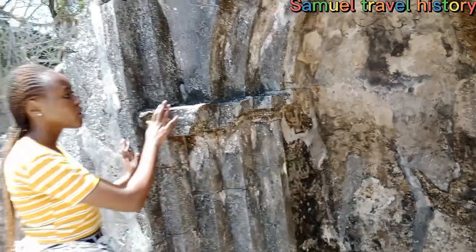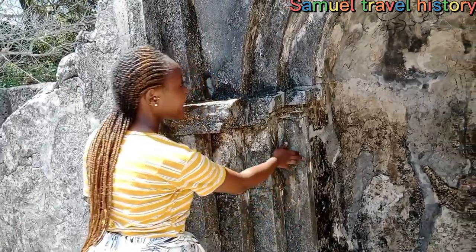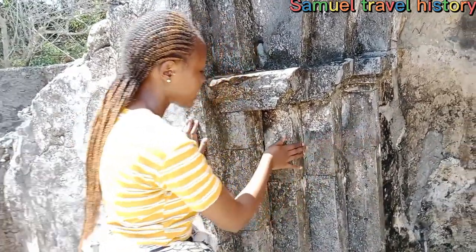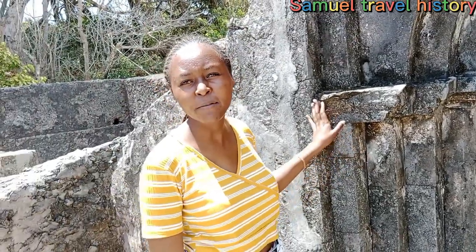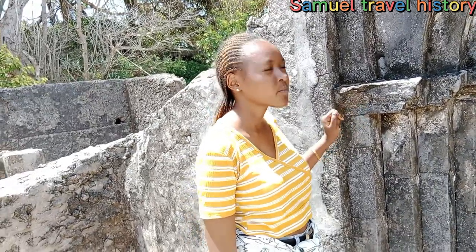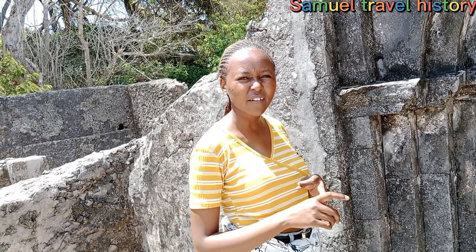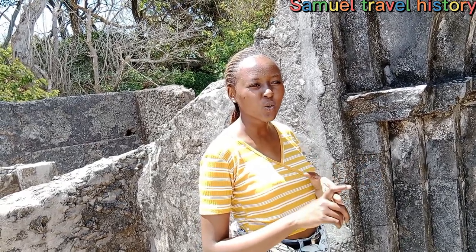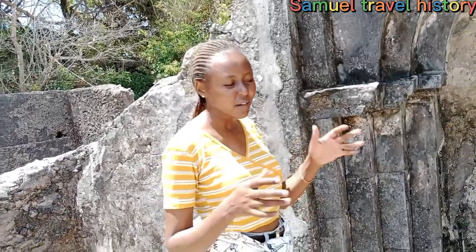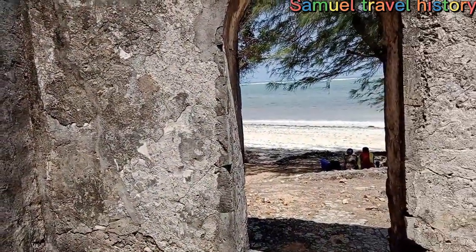Now if you look closer, what is the reason for the pillars? That's what I was about to ask. There are five pillars. 1, 2, 3, 4, 5. It symbolizes the number of times they will pray in a day. So in a day they will pray 5 times. That's morning, one. Four, I think it's four. And then you see two. Is that 7 or 8? I'm not sure. I'm not a Muslim.